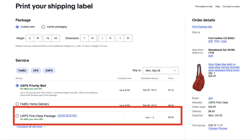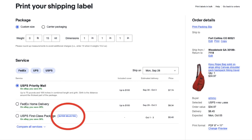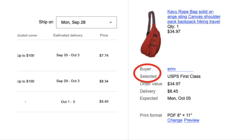Down here you can see the little blue bubble where it says buyer selected. That's what the buyer paid for. So if you don't pay attention to this and it's choosing a more expensive option by default, then you're just going to be out that extra money because the buyer didn't pay for that. So there's the buyer selected bubble. And also over on the right, under the image of the item, you can see, again, buyer selected first class.